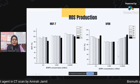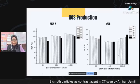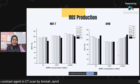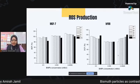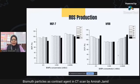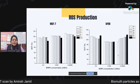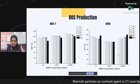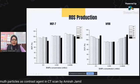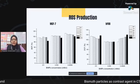On the contrary, for HFOB, ROS after 24 hours is increased compared to 0 hours to 5 hours. This could explain the cytotoxicity that BiNPs, or bismuth nanoparticles, inflicted on the HFOB cells after 72 hours when using 0.5 millimole bismuth concentration. While ROS is not dependent on bismuth concentration, it is concluded that ROS is time dependent. Based on the figure, it is valid to say that the cytotoxicity of bismuth nanoparticles on the HFOB cell lines might be caused by ROS production.